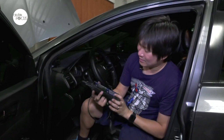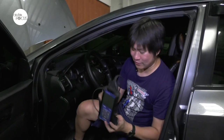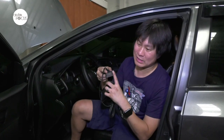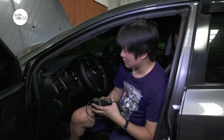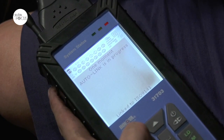First, we'll take the regular shop grade scanner that we have here. This reads pretty fast. All scanners will actually have this port. It's a trapezoidal port. It's called an OBD port or onboard diagnostic port. Every car has this port and it's always, always located somewhere here. It's standard that all car manufacturers agree to. So this will work for any car.